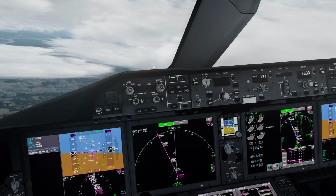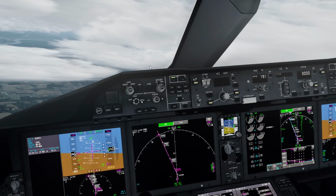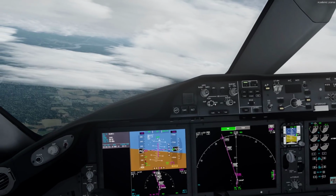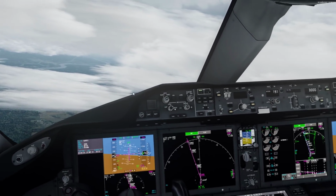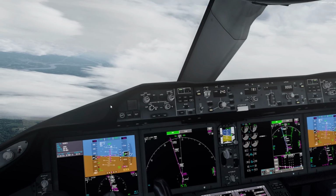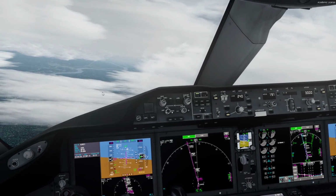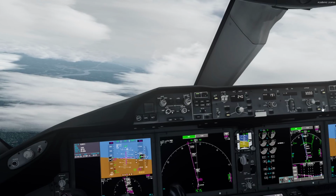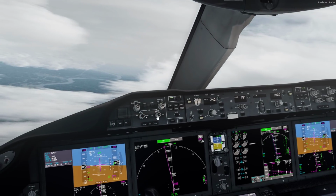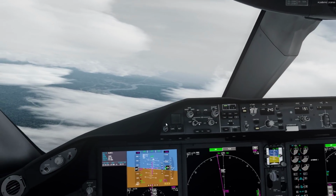Once we've lined up and if we're still on the glide slope, I'll activate the approach. It's looking alright for now. Let's go and activate the approach. Let's do that. Yep, everything's active, which is nice. Let's zoom in once more on that ND, and once more on this one. Awesome.